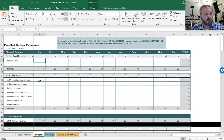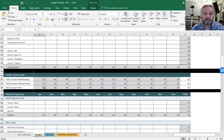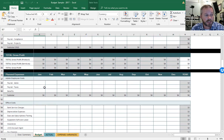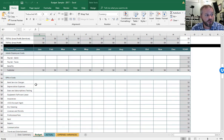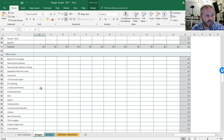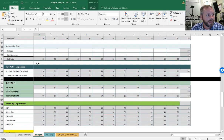And so my revenue minus my cost of goods sold left me with my gross profit in each of these areas. Once I had gross profit, then I could start deducting expenses. So now admin and sales payroll, while they were definitely required to run the business, they were not required to deliver the service. So they fall into just the general expense category. So I had payroll and taxes for admin listed here as an expense. Then other expenses, things like bank charges, depreciation and rent and communication, things like that. Sales cost, mileage, things like that.